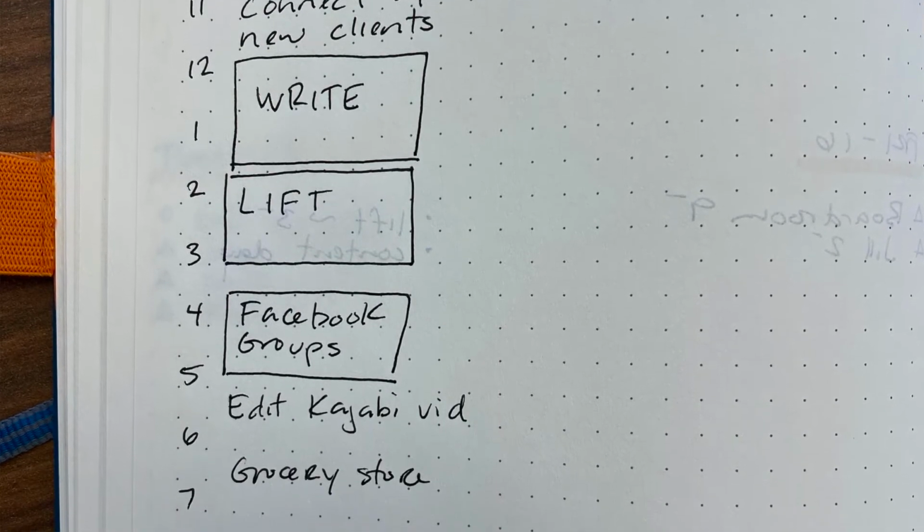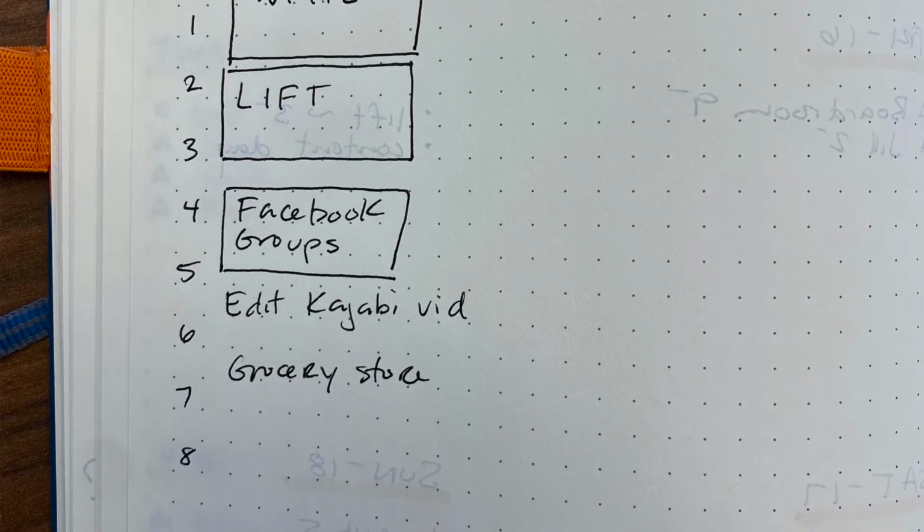So every other line would represent the 30-minute mark. And I block out my schedule. So if I have certain things that happen at certain times, those are written in as appointments or events or what have you. And then I will even do blocks of time.